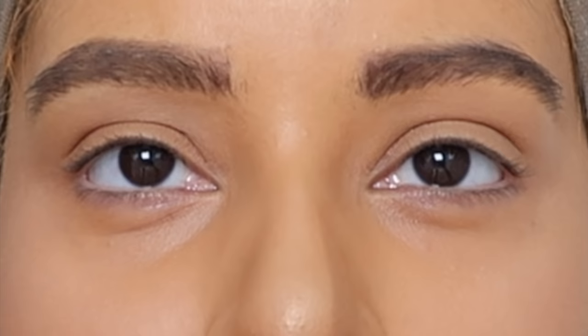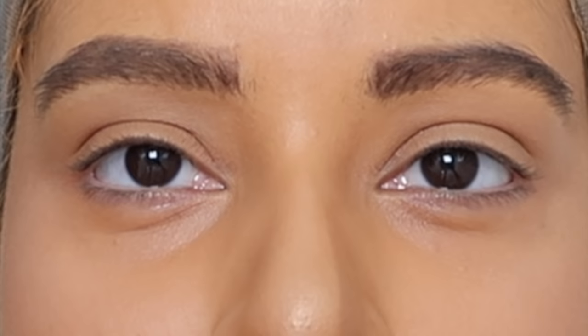Aside from the colour, I don't even know what to even say about these eyebrows. They look like how I would do them when I was in high school.